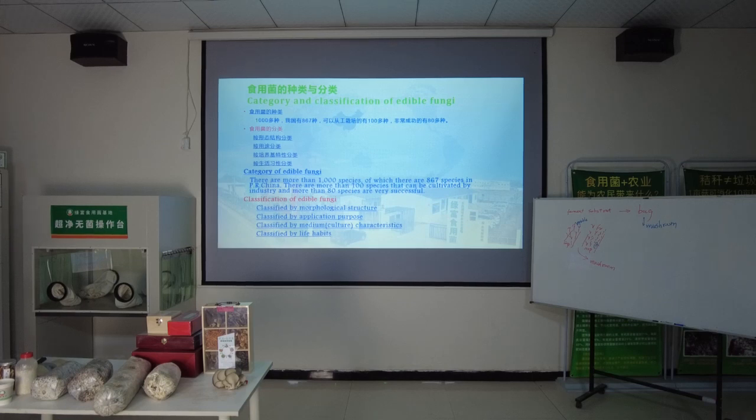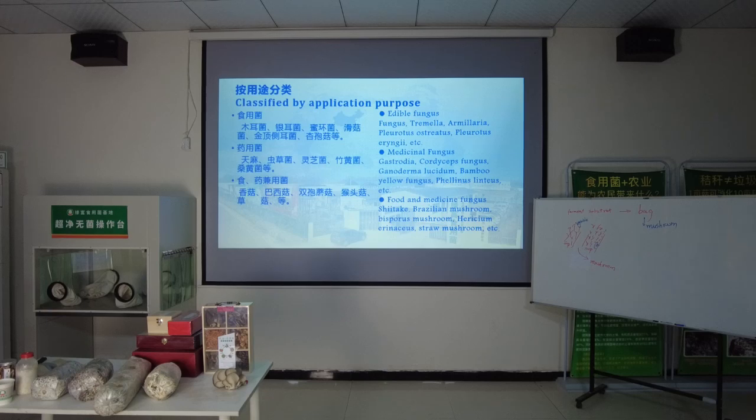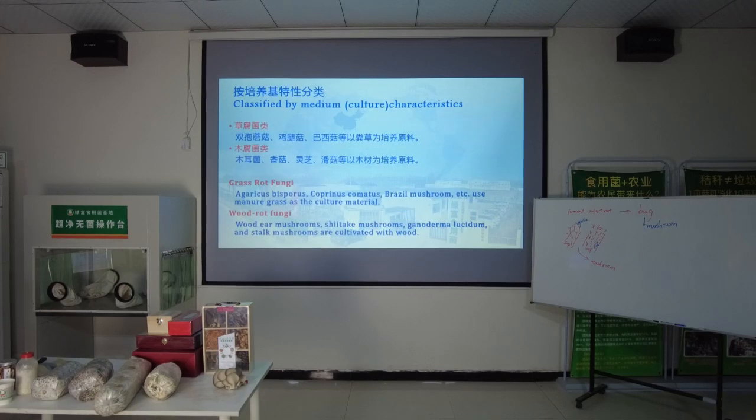Here are some of the categories of mushroom. I want to stress here that by the culture substrate, there are two main categories. One is grass root fungi, and one is wood root fungi. Grass root fungi suit high temperature growing, and wood root fungi suit lower temperature growing.